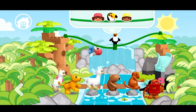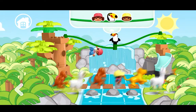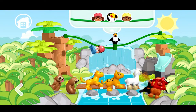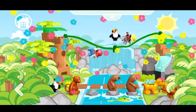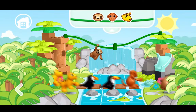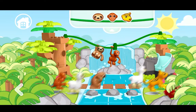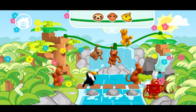Okay, see on the picture. We need to put on the lianas the girl in a pink hat, one toucan, and the girl in a yellow hat. Okay, find the girl in a yellow hat. Where is... Oh, whoa. Yay, super. The next picture: one sloth, one monkey and one leo. Find monkey and one leo. Oh no, leo. Yay! Super!